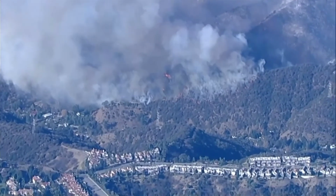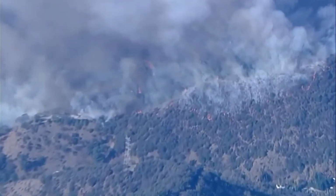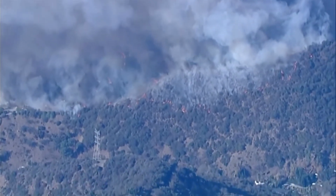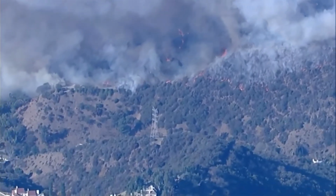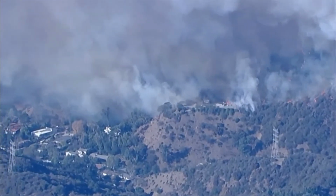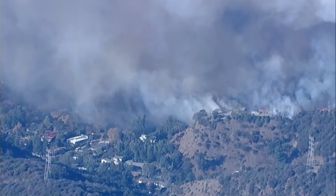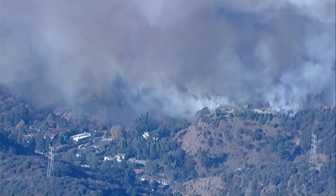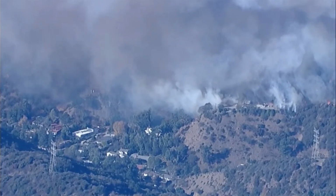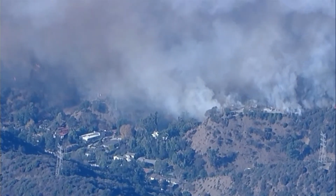Fire is advancing at an uneven pace paralleling West Mandeville Canyon Road. We're looking for it.